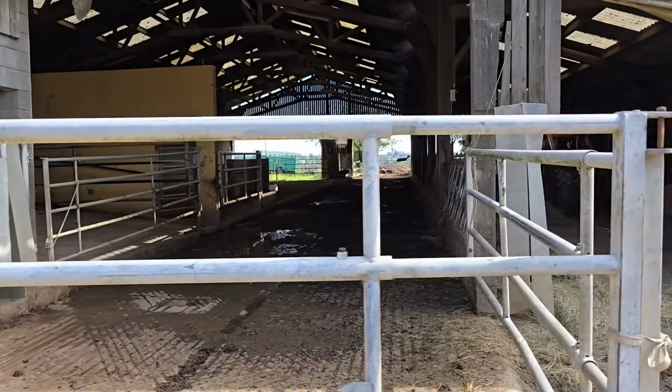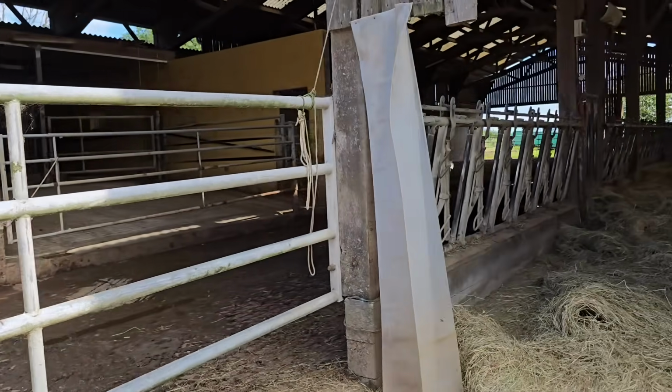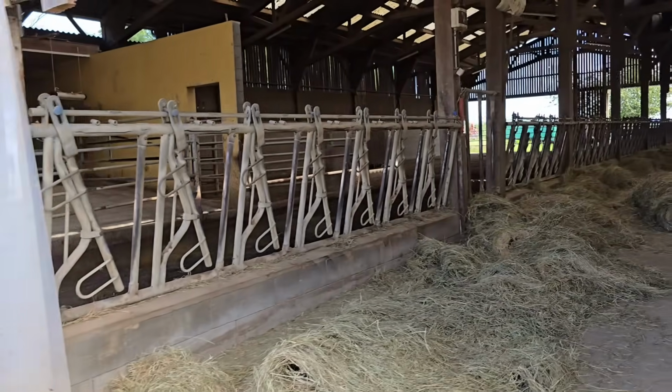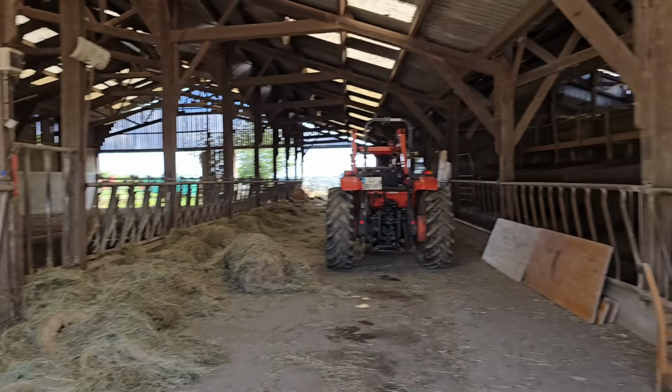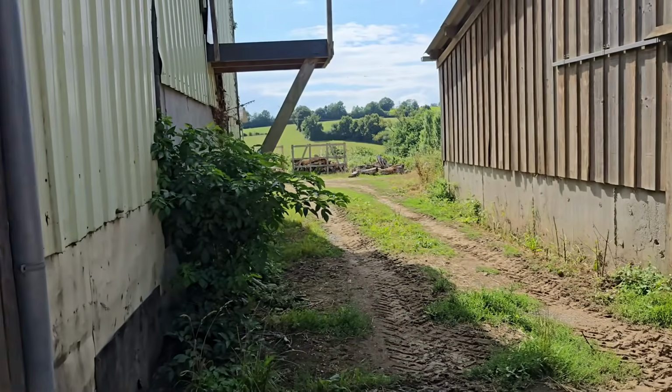He is a bit busy at the moment with other people in the shop, so I couldn't take up too much of his time, but I will come back and visit him and we'll have a proper tour of the farm. The cows must be out in the field at the moment. He's got chickens here as well.